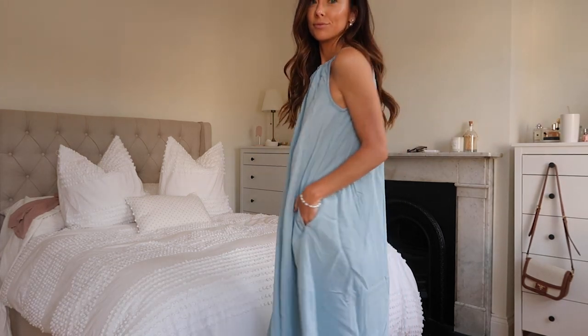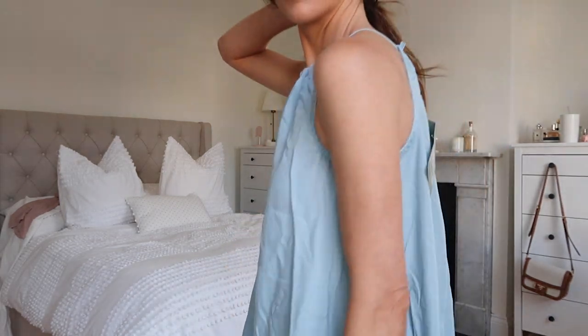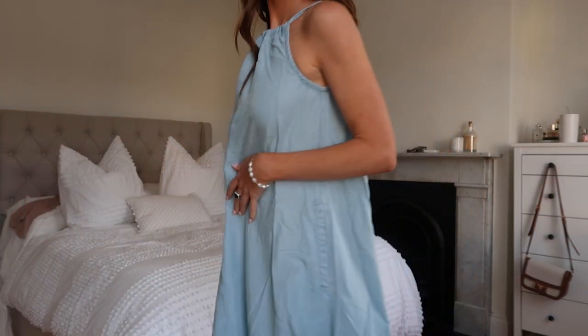But anyways, this is a really pretty dress. Runs true to size, although it's oversized, like there's a lot of material to it. So just keep that in mind if you want to size down, if you don't want as much going on. There you go. Everything is linked down below.